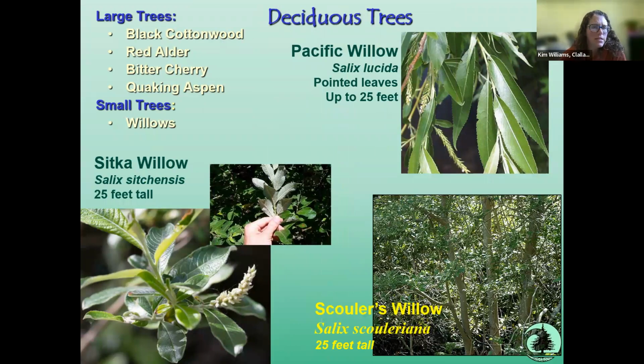And then we get into some more deciduous trees. These are some larger trees. Well, the large trees are the ones such as black cottonwood, red alder, bitter cherry, and quaking aspen. And the small trees, which are our willows, which are shown here in these pictures.